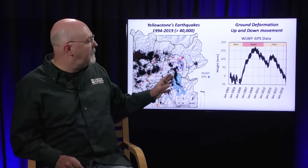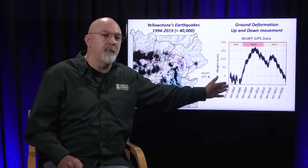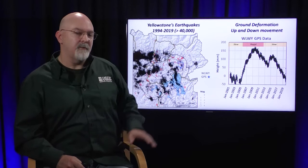It's really tempting to look at this graph and say, look, the very beginning of our rapid growth phase coincides almost perfectly with the beginning of this rapid rise in the ground. And it certainly is logical to imagine that as the ground rises, you're creating space, you're cracking brittle rocks and creating more open spaces for hydrothermal fluids to move around. So it certainly is possible.